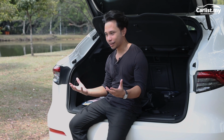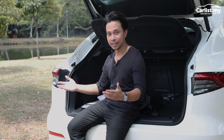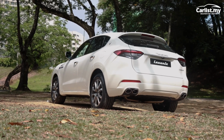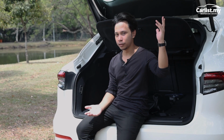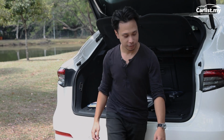So is this car a good SUV? Is it the Maserati of SUVs, as Maserati says themselves? They do things differently, okay? It's charming, it's a little bit different, it's left field, it's a Maserati. Like for example, you expect the electronic boot to have the buttons up there like every other car, but it's not. It's down here, which I actually prefer.